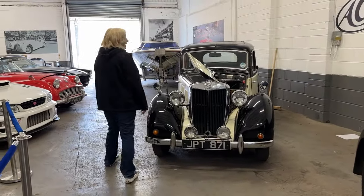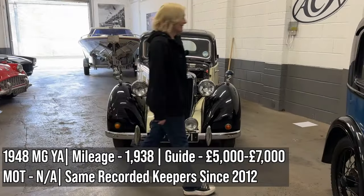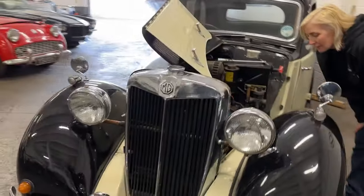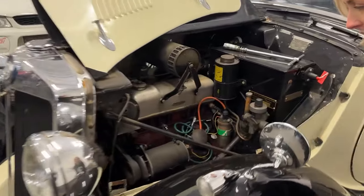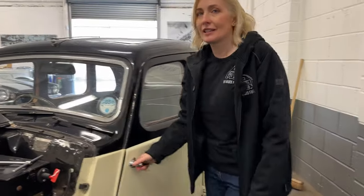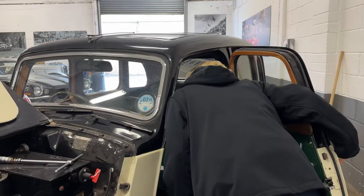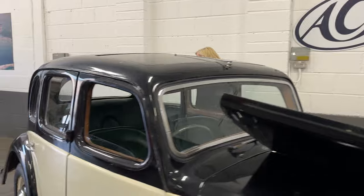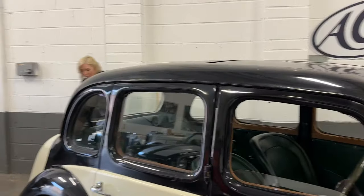Yeah, little crunches. So this is an MG YA. YA? YA. Or a YAR. Oh, look, come and have a look at the engine. Look, it's got my favourite thing, cobwebs. They don't take long to take hold, do they? They don't. Oh, it looks lovely. I bet it smells good. Should I give it a good sniff? Whatever turns you on. Oh, it smells like an old gentleman's club. And not those sorts of gentlemen's clubs. I'm thinking more of the RAC club or some lovely Mayfair club or something.